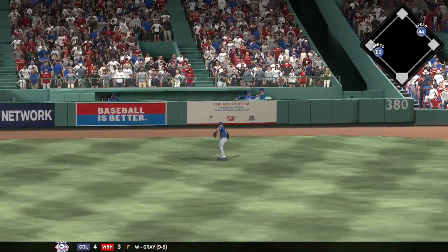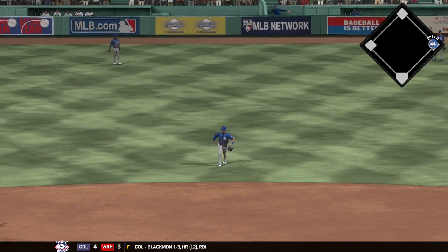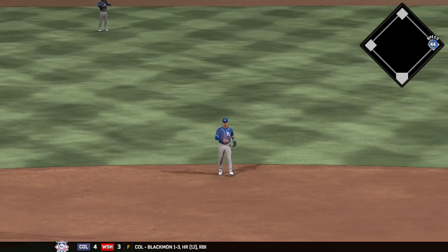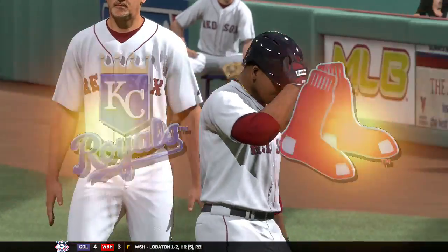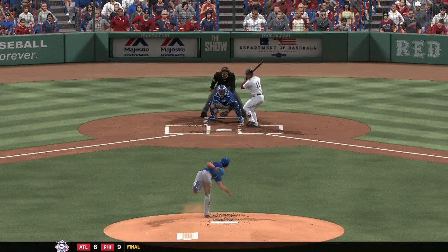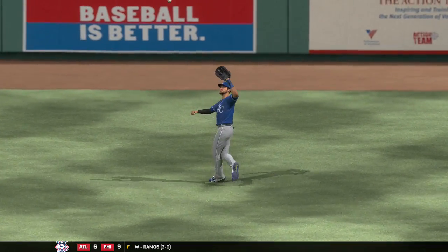Catch will be made here. Tagging is the runner from third. And that'll plate their second run of the game as they take a 2-0 lead. Boy, this one looked like it was headed for extra bases off the bat. Instead, a line drive bullet caught in the alley, but he does end up getting a sacrifice fly.